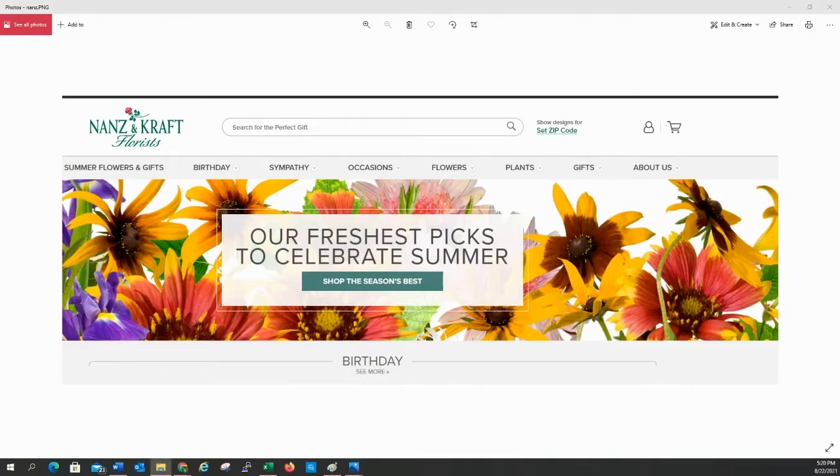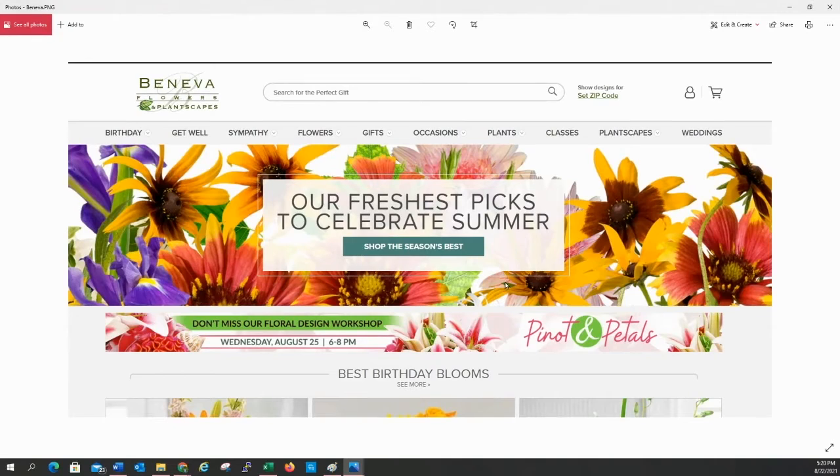Again, we'll go to Nancy Craft. This looks very much like the Beneva site. So, to have sites that all look the same, I don't know. It's up to you. It depends on what you want. With the sites that we build, and really one of our favorite developers, Teleflora, we have a great relationship with them, and they really focus on building what the consumer wants.